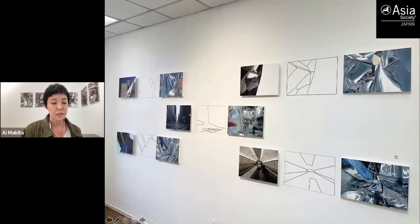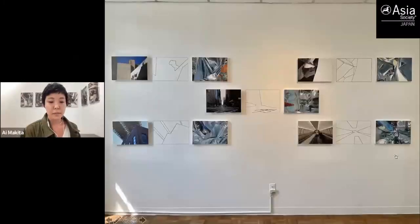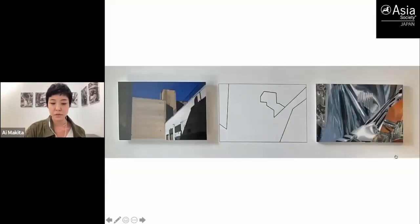The next one. This work titled Out and In is a collaboration with architect Yuta Hosoya. I displayed 5 series for this installation. Our work is a set of 3. Hosoya took photos of the architectural landscape in New York City on the left, and he extracted some specific 2-dimensional outlines from the photos in the middle. Then, without looking at the original photo, I create a painting on the right while using the 2-dimensional outlines in the middle as a reference point.